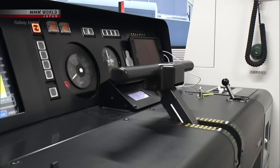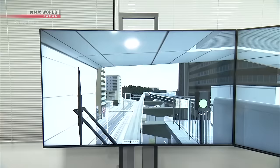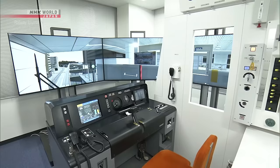To train new drivers on the particulars specific to monorails and to familiarize them with one-person operation, Osaka Monorail introduced a driving simulator. Osaka Monorail is the only company that has such a facility.